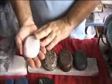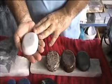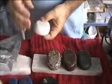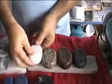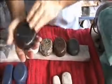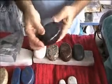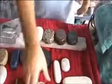Marble is generally 4 degrees below room temperature. It's primarily used for cold stones. If you've got a very high quality marble, sometimes you can use that for hot stones. This here is an Australian black marble, and I craft these for hot stone massage for one particular set.